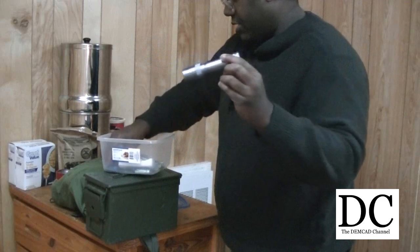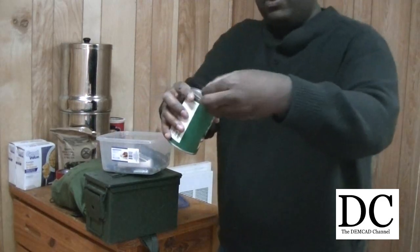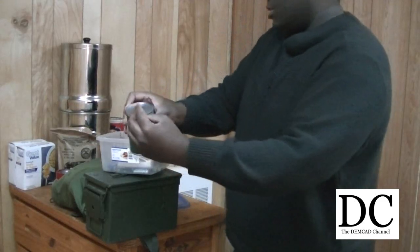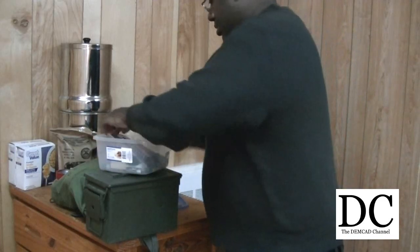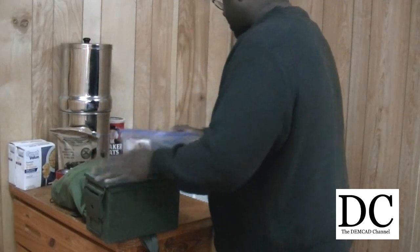Obviously, a flashlight. You want to have a can opener. This is really simple. You put it up against the can. You just cut through, just like that. It's only 2 parts, so there's not a lot that can really break in that thing. So that's one of the reasons why I like it, personally.